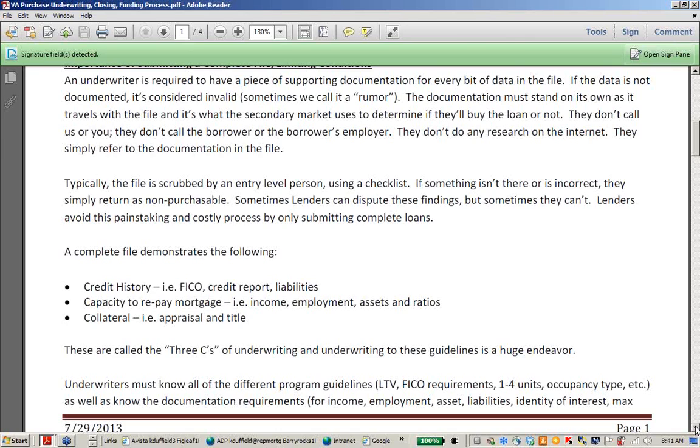Like I've stated, every little piece of data has to be documented. And then when the file is sent to an investor for approval, typically the file is scrubbed by an entry-level person using a checklist. If something isn't there or is incorrect, they simply return the file as non-purchasable. And literally they do. They'll go through a checklist and mark things off, and if something isn't there, they don't do any further research. They stop right there and send the file back as non-purchasable.